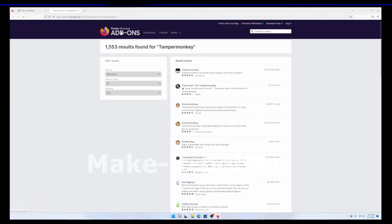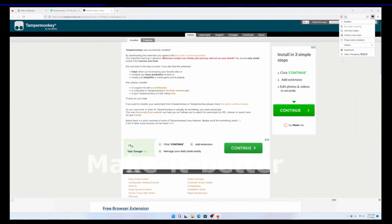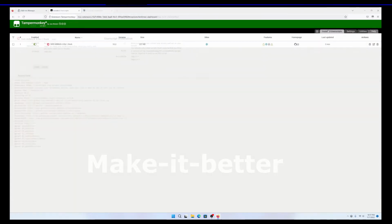Next up, TamperMonkey. The wide-ranging functionality of TamperMonkey includes everything from ad blocking to customizing the look and feel of websites. You can even design and code your unique user scripts and easily deploy them on the TamperMonkey dashboard tool.